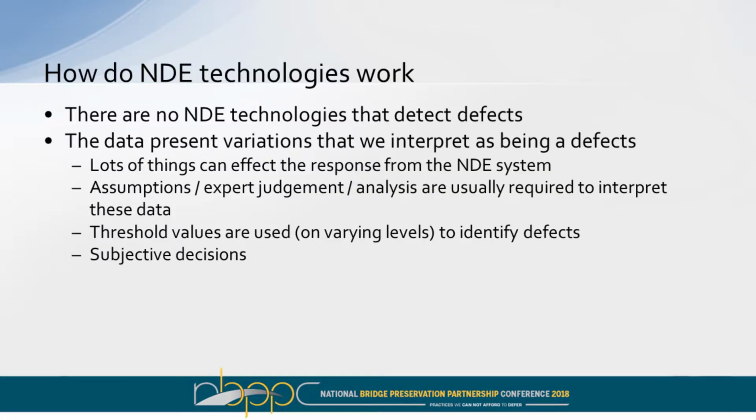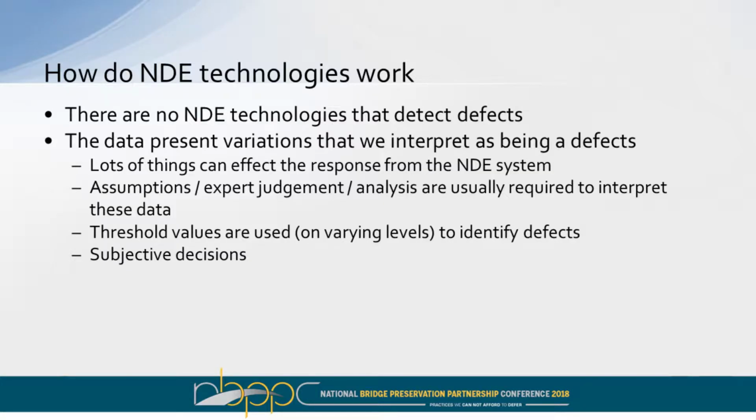How do these NDE technologies work overall? Well, none of them really detect defects. They produce signals, and there are variations in the signals that we relate or interpret to be defects. Now, there might be a lot of things that affect that signal, and if you just assume that any change in the signal is caused by a defect, you're probably going to be unsuccessful. So you have to identify what the variations in those signals are, whatever the signal is, if it's an infrared signal or an attenuated signal from GPR or an acoustic signal in acoustic methods. How do you interpret that signal to identify that it is one caused by a defect as opposed to one caused by something else? If there are 10 things that can affect your signal, you make an optimistic assumption that it must be the one thing out of the 10 that you really want it to be, because that's the one thing that's useful to you. That sort of assumption can get you into trouble a lot of times.